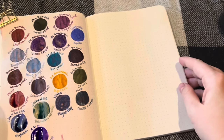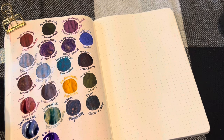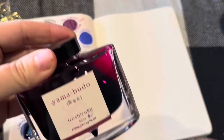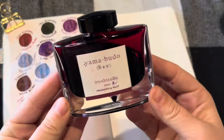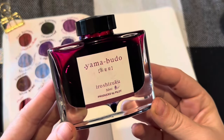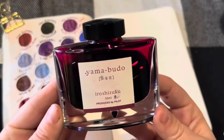And while those are drying, let's go to this side and we'll swatch the inks that Gail sent me in our trade. The first thing that she sent me was, yay, Yamabuto. I'm so excited. It's like more than halfway full. I'm beyond touched by her generosity.